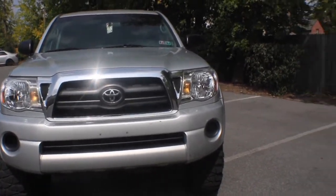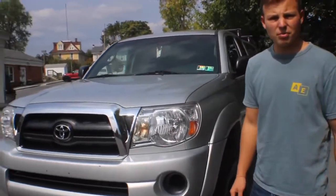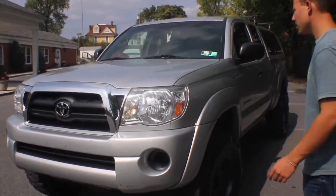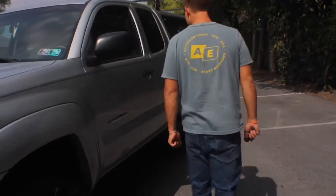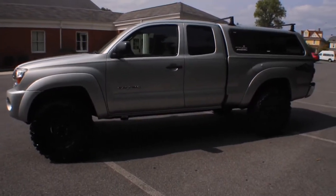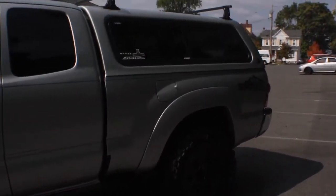Alright guys, so here's the front of my Tacoma. I have the stock lights on it still. I'm planning on getting new lights maybe here soon. It's a pretty clean front. There's a couple of scratches, but it looks like just bird poop. So I'll show you guys this side. I don't have any step-ons yet.